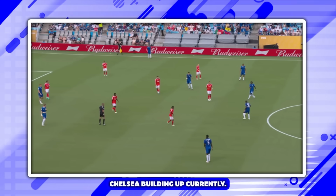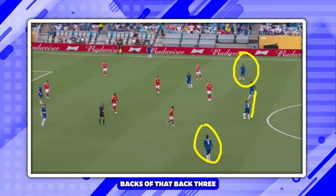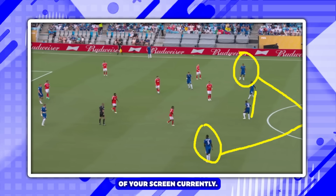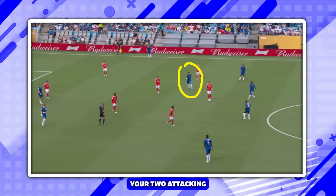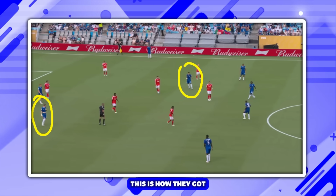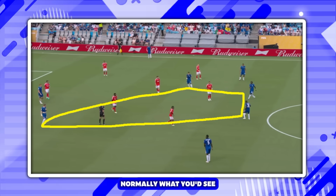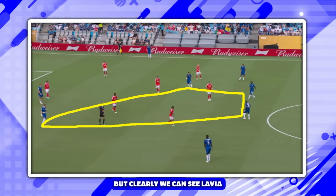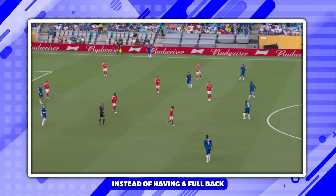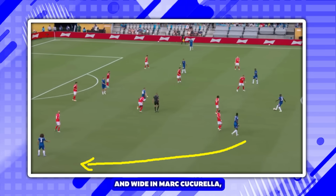What we've got is Chelsea building up currently. You've got the two holding midfielders, you've got two of the centre-backs of that back three that we know they transition into when they have possession. The third one is just off of your screen currently, but you've got those two holding midfielders, and then you've got your two attacking midfielders in Enzo Fernandez and Cole Palmer. But the crucial thing about this is how they got that box formation that we know Enzo Maresca really likes. Normally, what you'd see is a fullback inverting into midfield, but clearly we can see Lavia and Caicedo right here. So what has Enzo Maresca done? Instead of having a fullback invert into midfield, what you've got is one playing really high and wide in Marc Cucurella.